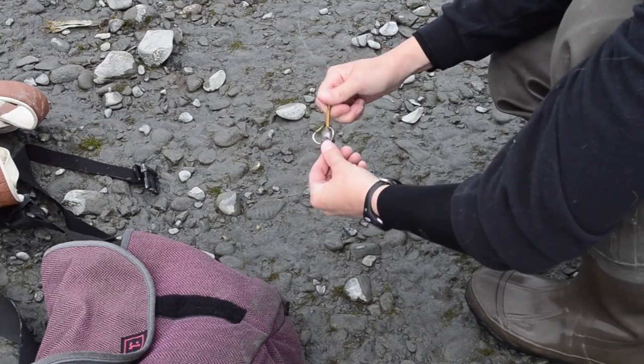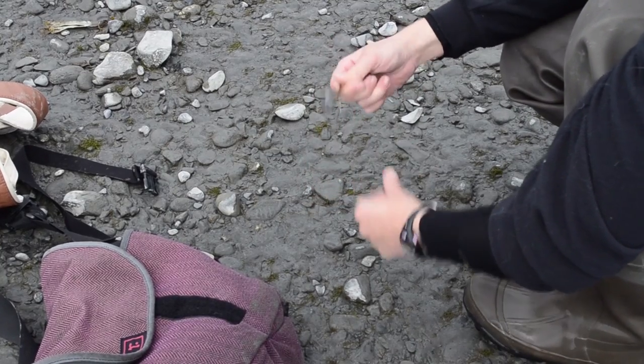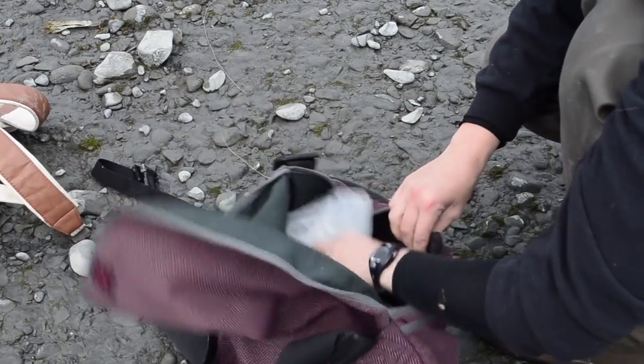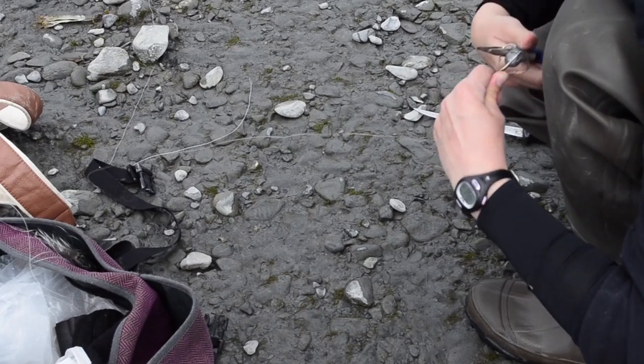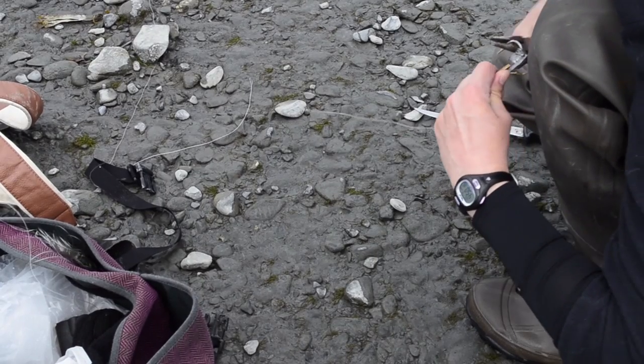Sometimes snag hooks hit the bottom so many times they bend inward. So I'll show you how you can move it out. All you want to do is make sure you bring a set of pliers, and then if the hook bends in, just bend it back out again.